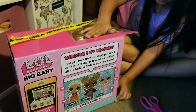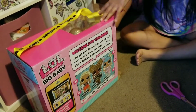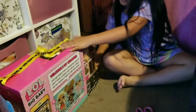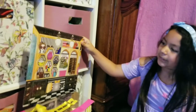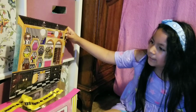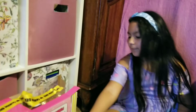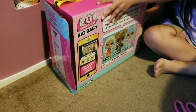Okay, you got it or no? I tried. I got it. No, I can get it. There you go. Okay, and then what is that? This is the little room where her clothes, her style, her kitty bags, her backpack, her glasses, her headbands, all her shoe boxes, her makeup, and her bee bags go. It's like the background, huh? Yeah, the background. It says package becomes playset.